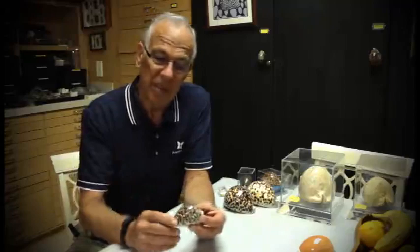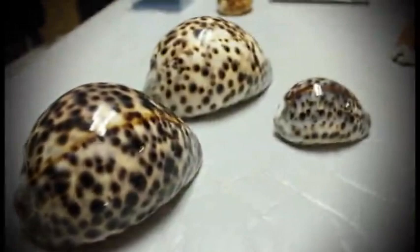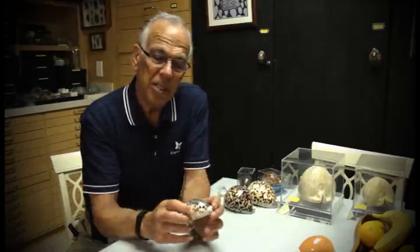A related shell to the Golden Cowrie is probably the most common of all cowries. It's found in most areas of the world in tropical oceans, and it's the tiger cowrie, or Cypria tigris. This is the classic that's available in shell shops and souvenirs and so forth. You can buy these in a shell shop for anywhere from 50 cents to $3-4. But to me, it's a very fascinating cowrie, because of the variety of Cypria tigris that are found around the world.